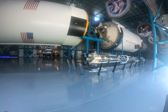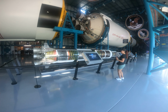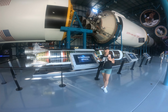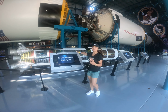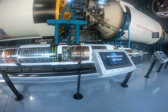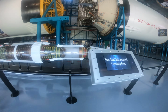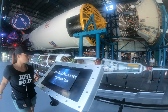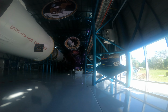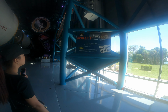And check this one. I think this one is launching soon. So soon they will launch this one. Yeah, to the moon again. And you see those kind of white parts. They will use this capsule very soon. When? We don't know. Very soon. It's still Apollo 11. The process. This is the highlight.